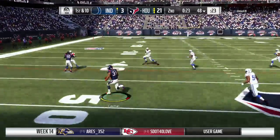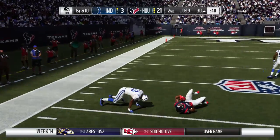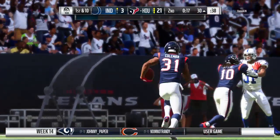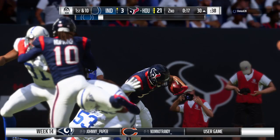They'll start out on the ground with Coleman. Room to run inside the 40. And finally taken down at the 30-yard line. That's good for 22 and a first down. Well, he's broken off some big-time runs here in this first half.